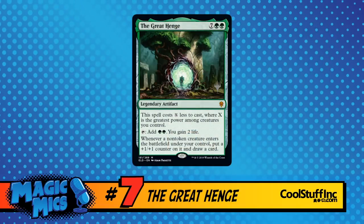Nice. One of a cycle of legendary colored artifacts. 7 colorless green for a legendary artifact. Mythic gets you an artifact that says tap, add green, you gain 2 life. Whenever a non-token creature enters the battlefield under your control, put a +1/+1 counter on it and draw a card. And oh, by the way, this spell costs X less to cast, where X is the greatest power among creatures you control. So if you have, for example, a Feasting Troll King or a Rotting Regisaur or any of your other various sundry 7-power creatures, this costs just a measly green to play.